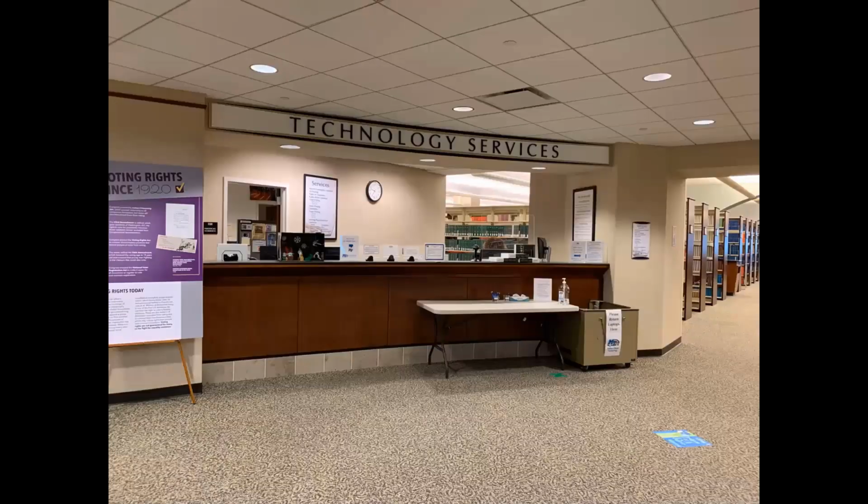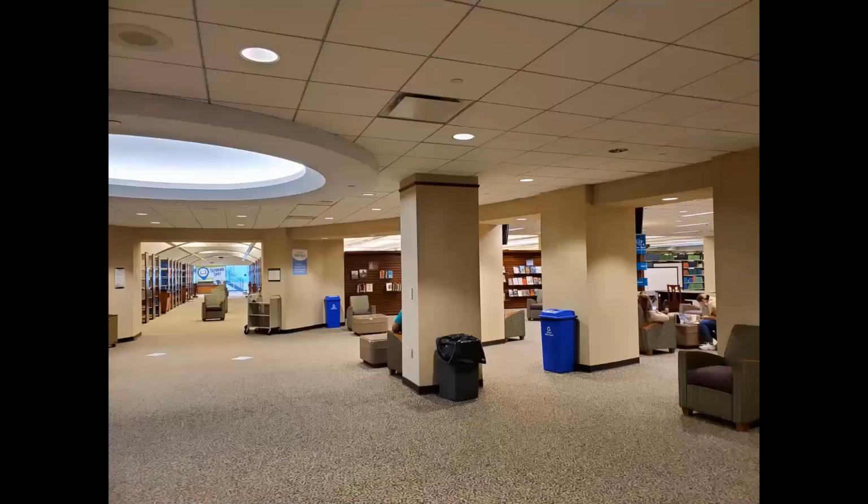On the first floor, if you walk past the elevators toward the back of the building and then look to the left, you will see the technology service desk. The technology service desk loans laptops for student use. They have a color printer there if you need any help with color printing. They also can provide troubleshooting help with your laptop or personal device, particularly if you're having trouble connecting to campus Wi-Fi.